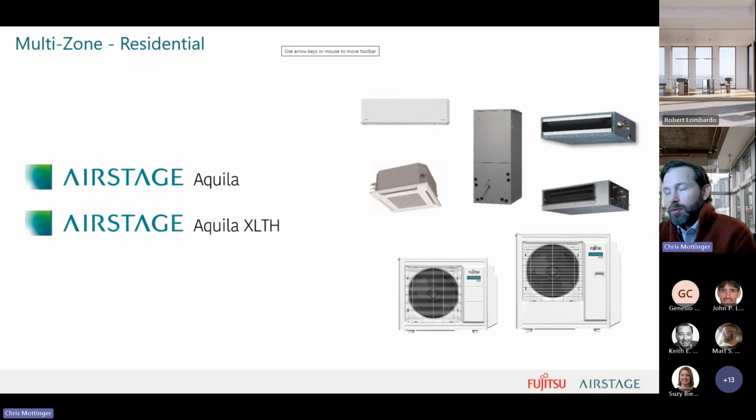So our multi-zone product sits under the family name Aquila and Aquila XLTH. Again, Aquila is a constellation up there in the sky. Eventually, Rob is going to filter into these slides pictures of those constellations here. He's working on that now, but this is still a new presentation for us here.